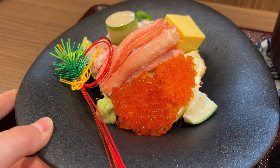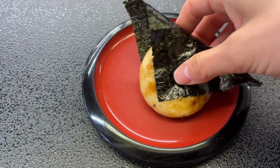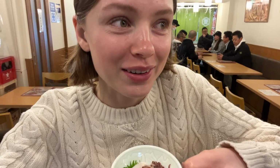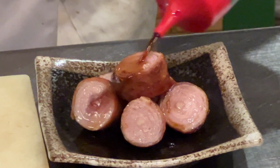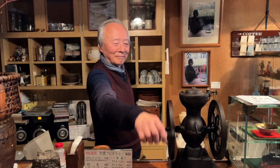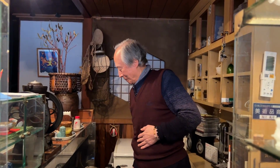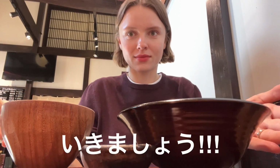Kanazawa, the capital of food in Japan. I'm taking a solo trip to try every delicious thing this city can offer. Hotaru ika. From the freshest fish to street food to matcha, I will show you all of my favorite spots and introduce you to all the lovely local people I've met along the way. Fasten your seatbelts and ikimashou!